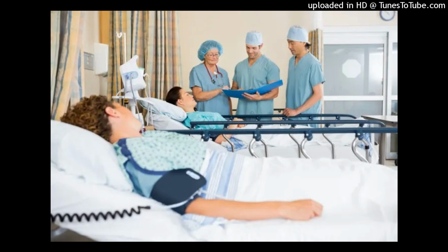Pulmonary complications pose the greatest risk to patients in the post-anesthesia period and in the immediate postoperative period. High-risk patients should be monitored in a critical care or post-anesthesia care unit.